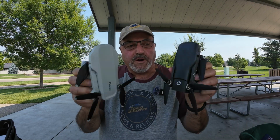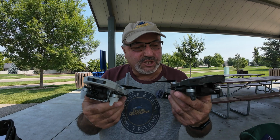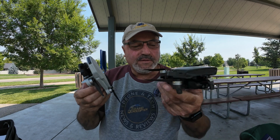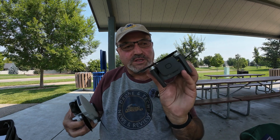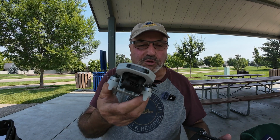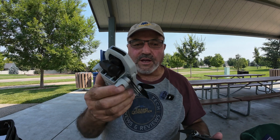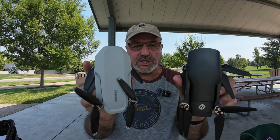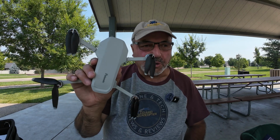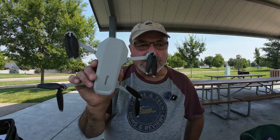Okay, let's start with physical appearance. They are both kind of like the DJI minis that started it all. They're folding sub 250 gram drones. The Holystone looks a little bit different. You can see a vent hole on the side here, and the back of it is pretty flat. You could be forgiven if you confuse this Potensic drone with a DJI drone. It looks very similar in shape to what a DJI Mini does. But again, both of them are folding drones. One of the reasons that you buy a mini drone is because it's compact and easy to carry. So that folding makes a difference.